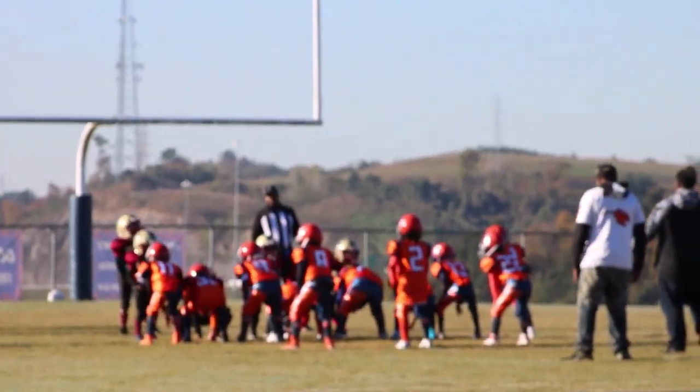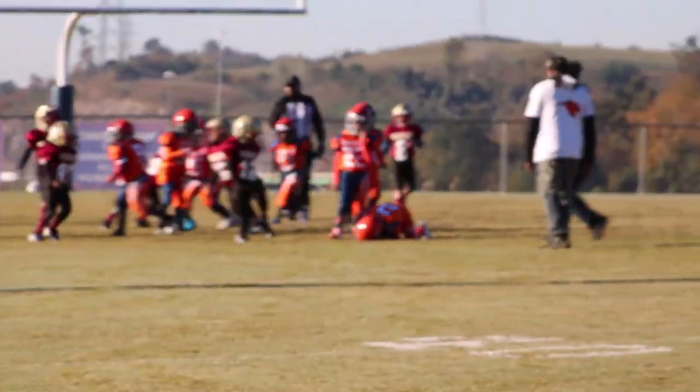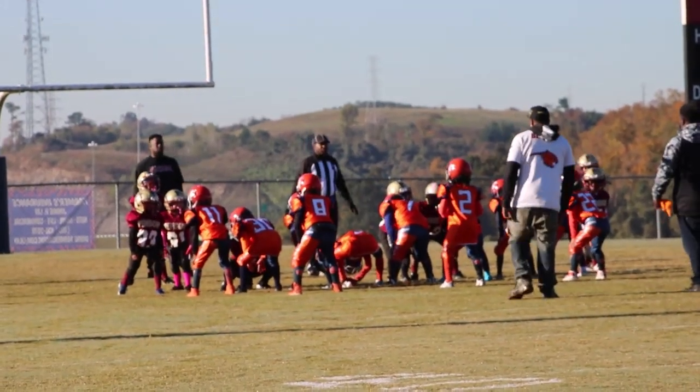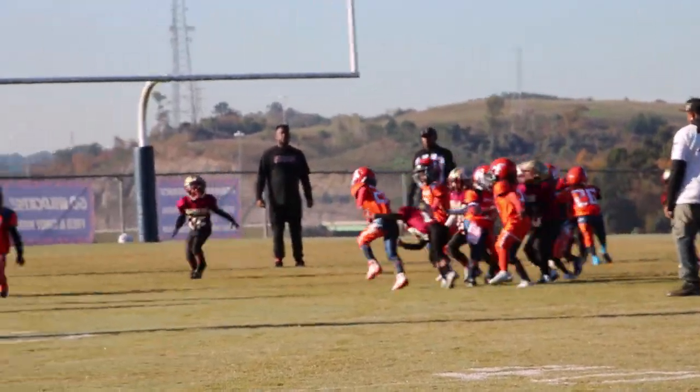The first and 10 for Wildcats on the 15-yard line. Get on the ball! Get on the ball! That's it! 5 yards! 5 yards! Let's go!